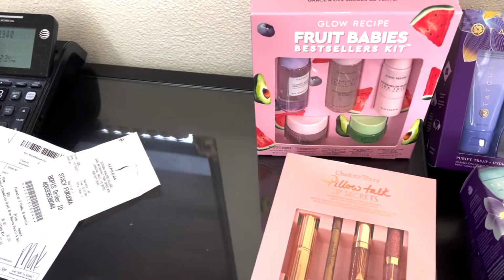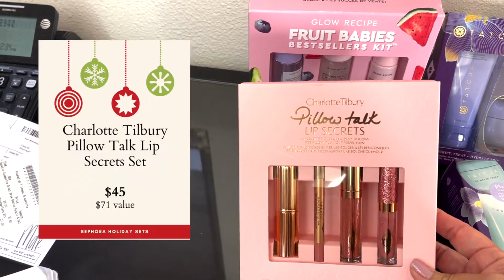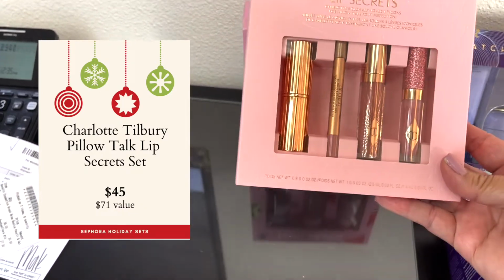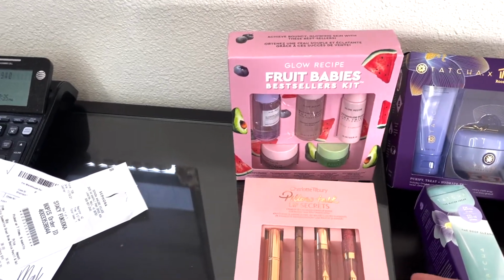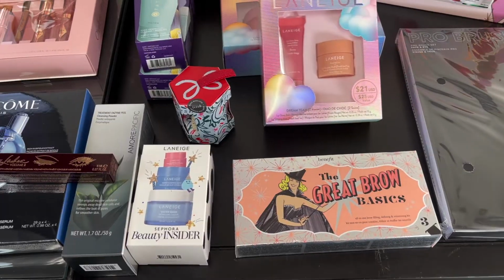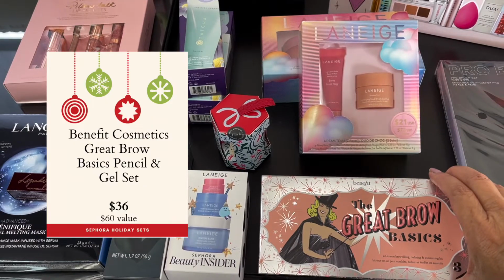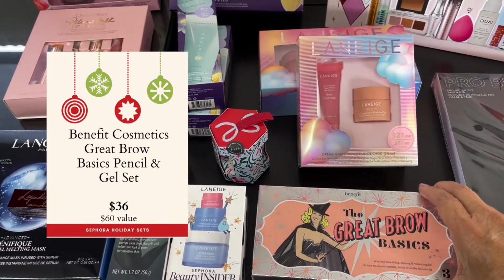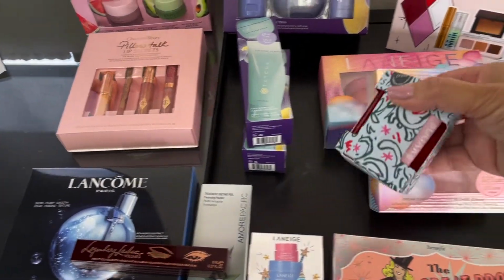And then we got this Charlotte Tilbury Pillow Talk Lip Secrets. This is a really nice set too. And that was $45. And here, this is the Benefit Great Brow Pencil Set, and that was $36.